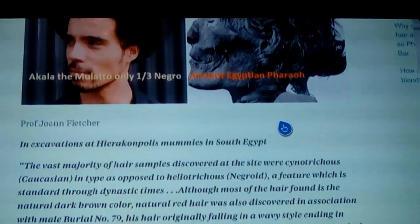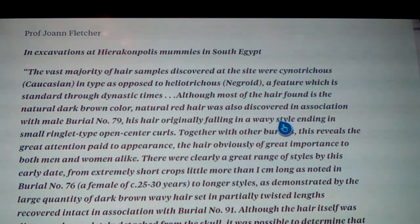This is Joanne Fletcher's paper about excavations at Hierakonpolis mummies in South Egypt. And so that had been way up the Nile, right? And the vast majority of the hair samples discovered at the site were cymotrichous. So this is Caucasian in type, as opposed to the heliotrichous, which is Negroid type of hair, a feature which is standard through dynastic times. So it's standard for its Caucasian hair through dynastic times.